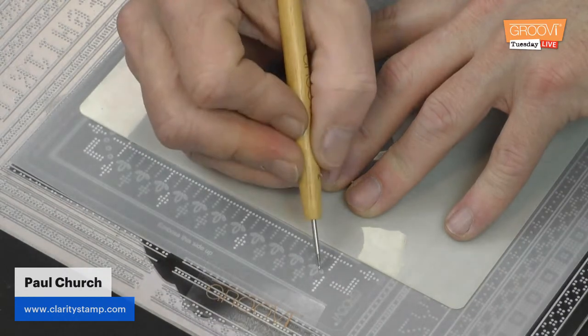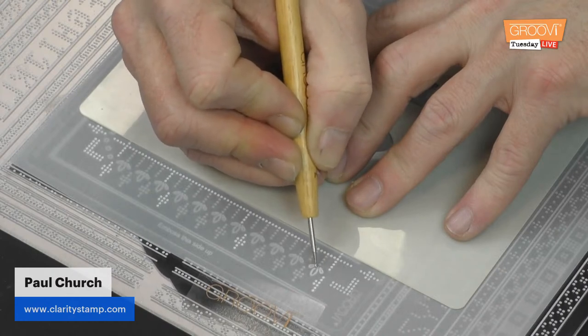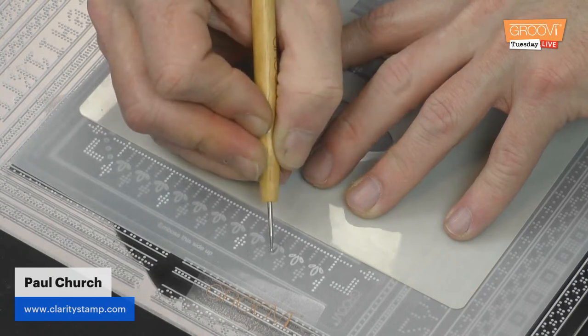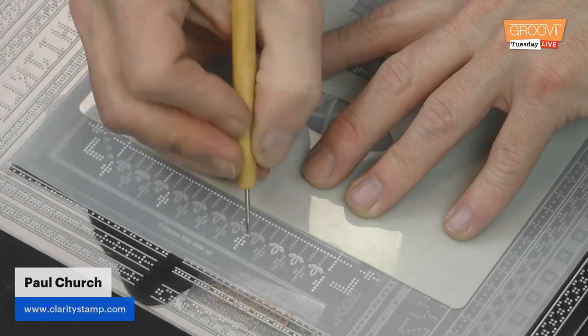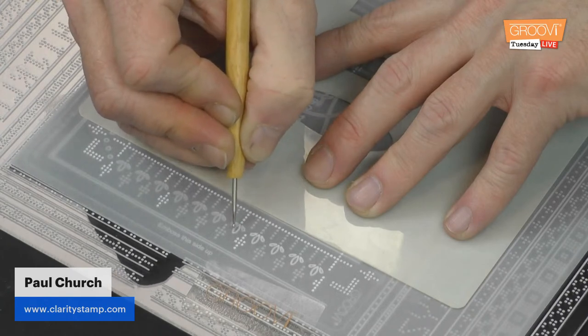So I think what we'll do is I'm going to do these as white work. So all I'm doing, I'm going to trace out very lightly with the number two tool, the same tool that we're using to do the embossing of the dots, to do the emboss lines as well.